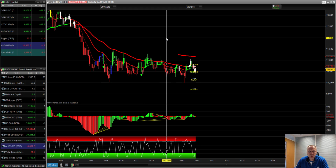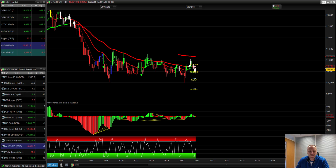So I'm just looking at this Aussie New Zealand. It used to be one of my favourite currency pairs to trade when we had a lot of these moves down here. And then we went sideways for a number of years here. And I think we could see a decent sized move.